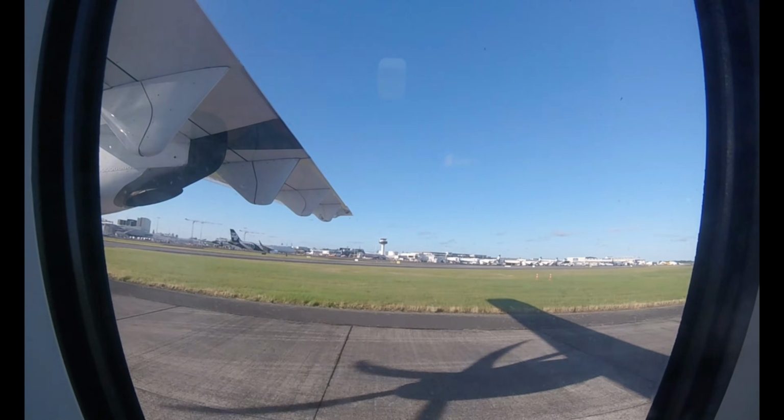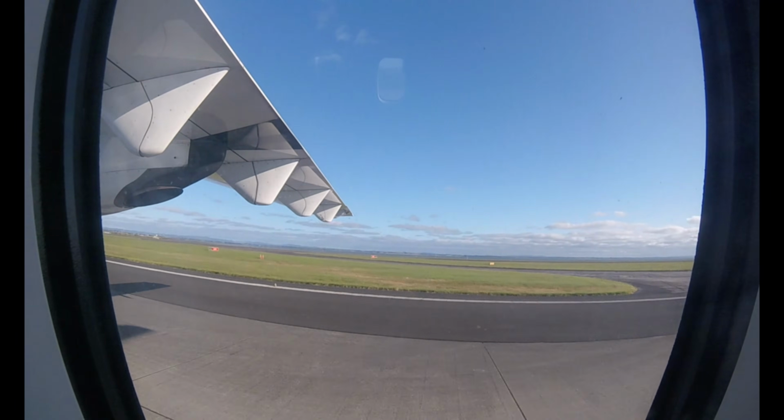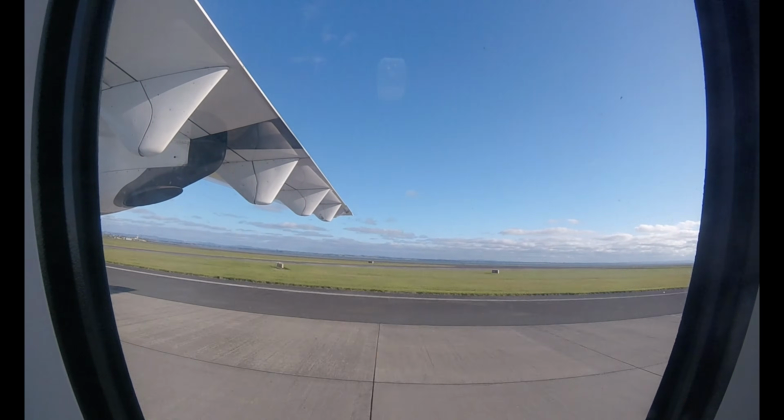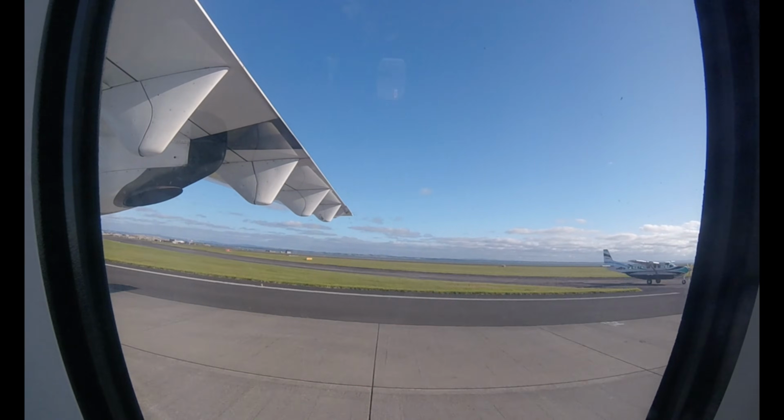Welcome to Auckland, everyone. For safety, you must remain seated with your seatbelt fastened until the seatbelt sign is turned off. And also be careful when opening the overhead lockers as items could fall out or may have moved. It is not safe for transmitting functions on your electronic devices to be turned on.